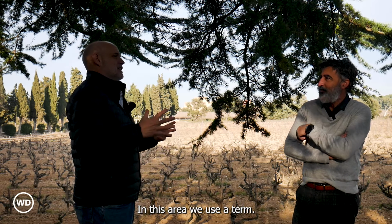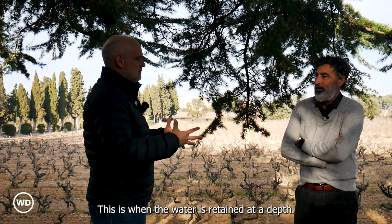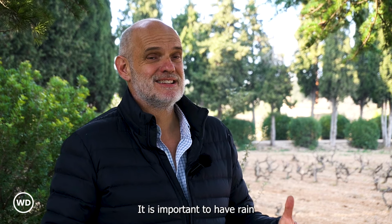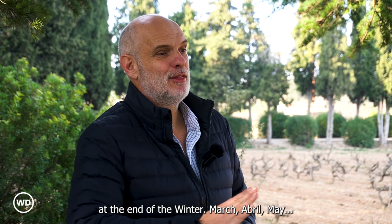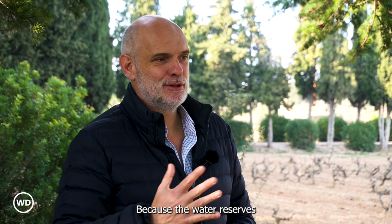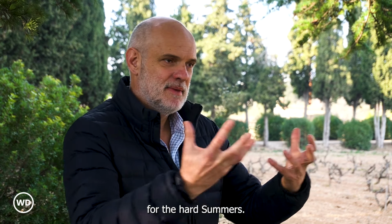In this area we use a term. We want our vineyards to have saor. This is when water is retained at a depth. That's why it's important to have rain at the end of the winter. March, April, May, because the water reserves stay at high depths, not superficial, and stay there for the hard summers.